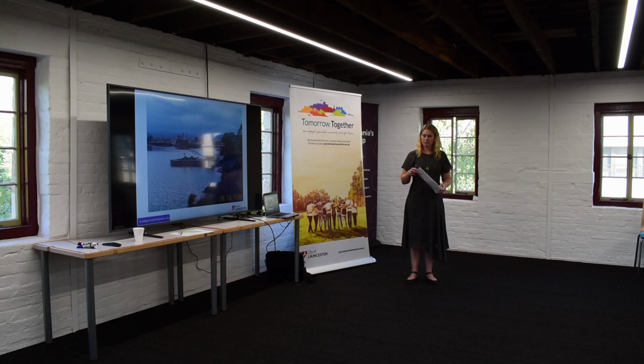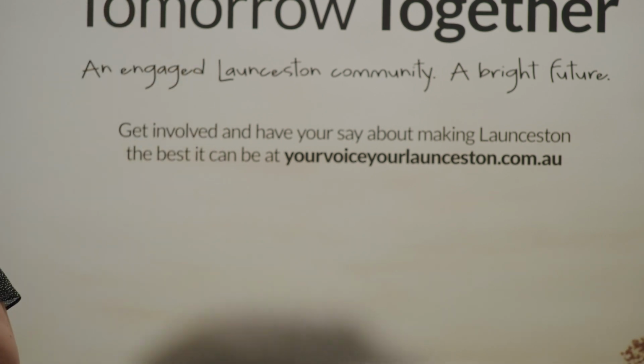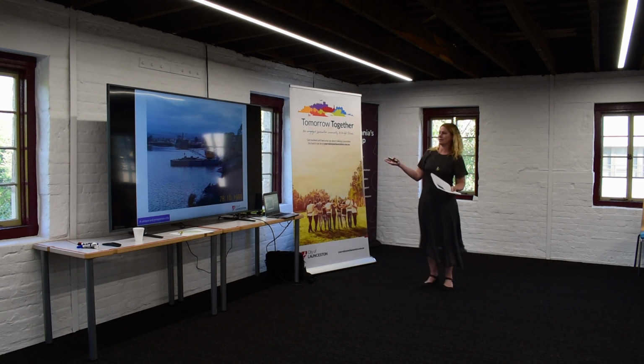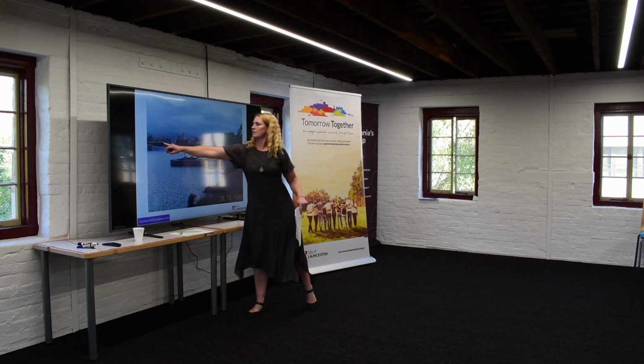A lot of people don't like the look of our foreshore when the tides go out. And I think this is another collective forgetting. This is not very long ago. This is 1999. Can anybody have a crack at where that photo was taken from? There should be people here who would know roughly where that photo was taken. Yep. Looks like Home Point. Yep. So we're probably standing somewhere near the Tamar River Cruises or the Sea Scout pontoon, looking upstream towards the bridge. So there's the bridge.